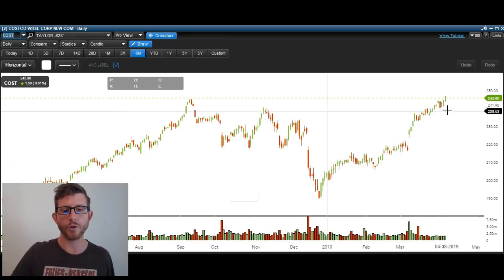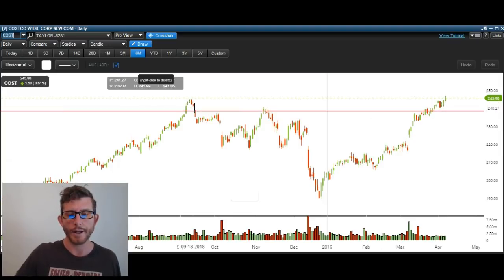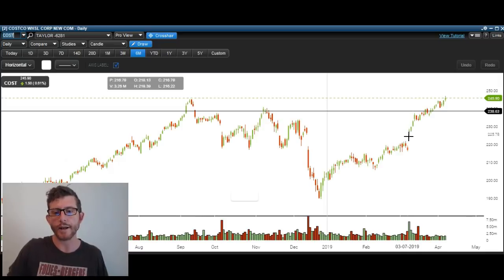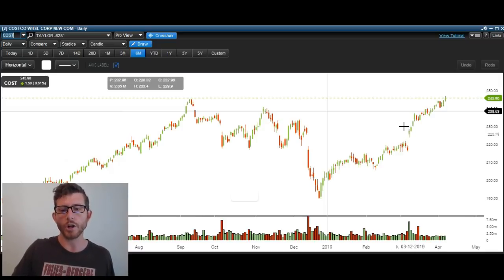And the other difference too is that this was an earnings reaction over here, and we traded lower on an earnings reaction. Right here was the last earnings reaction that we saw on Costco, and it was very bullish. And just to point this out too, we actually got long on Costco right here, and we're still in the position right now. We're in a very, very nice profit zone, and I'll show you the strategy really quick.